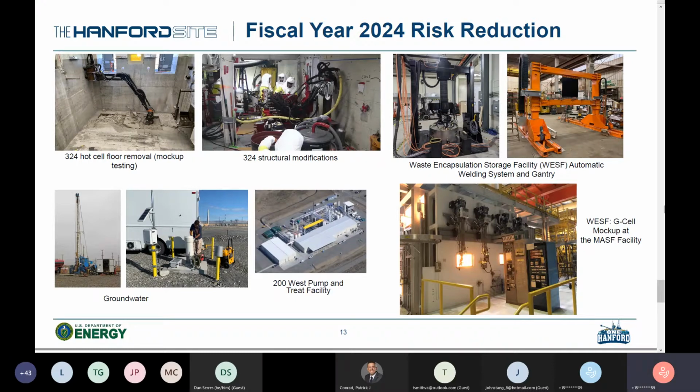In FY22, we are going to work on mock-up activities. We are working on them right now, installing the test equipment in the WESIF mock-up. In FY23, we're going to complete facility modifications at WESIF based on the results of the mock-up. And in FY24, we're going to put the capsule transfer equipment in its final state in the WESIF facility.